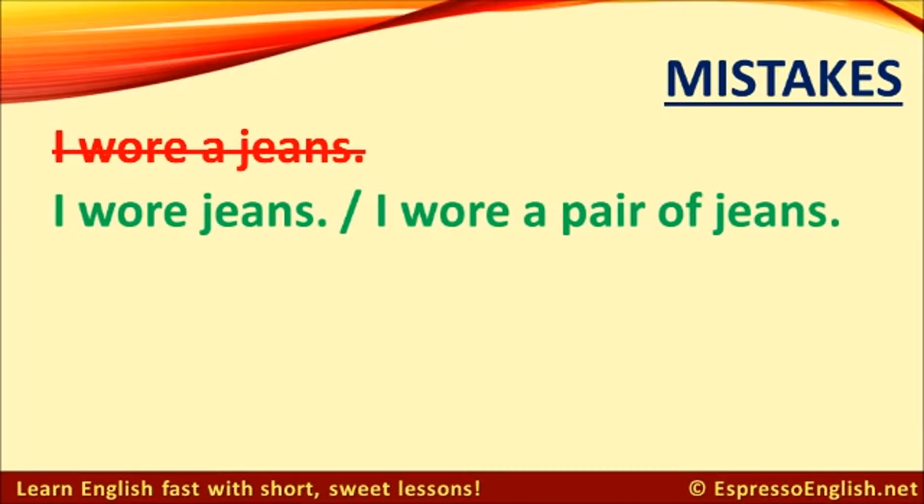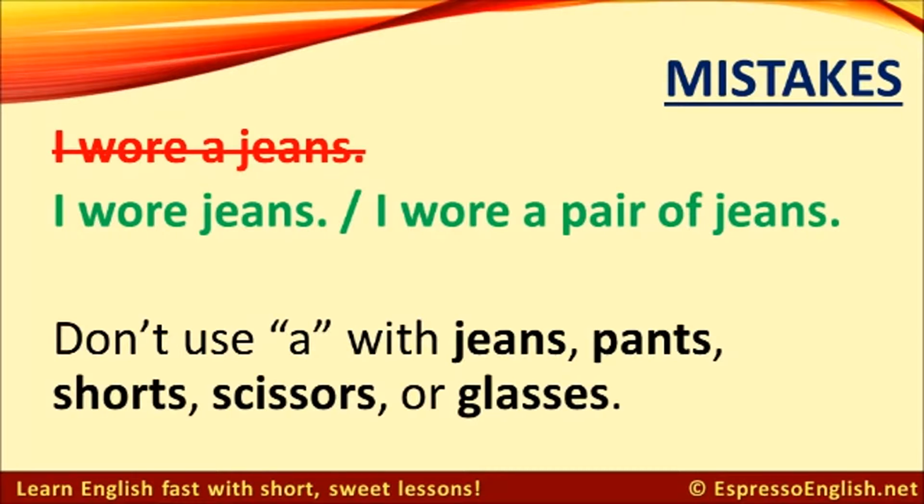Don't say, I wore a jeans. The correct way to say it is, I wore jeans, or I wore a pair of jeans. The nouns jeans, pants, shorts, scissors, and glasses are special. Although each word refers to one singular item, we can't use a with these words. Instead, you can use no article or a pair of.